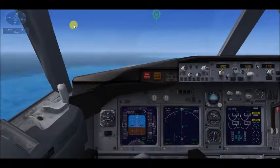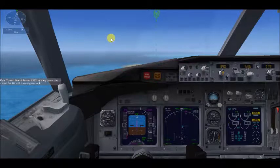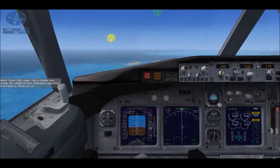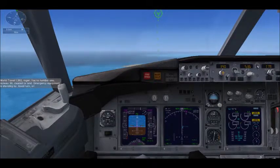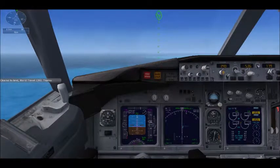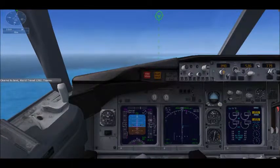World Travel 1392 switching, thanks. Mali Tower, World Travel 1392, gliding down the visual for 1-8 with two engines out. World Travel 1392, roger. Your number one, runway 1-8, clear to land. Emergency equipment is standing by. Good luck, sir. Cleared to land, World Travel 1392, thanks.